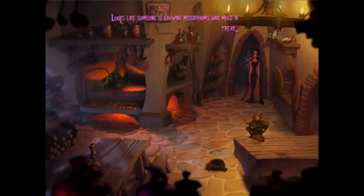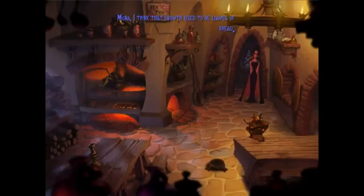Looks like someone is growing mushrooms and mold in there. Mona, I think that growth used to be loaves of bread. What? Disgusting! What happened to the chef for this castle? I think when Shroudy was born, instead of making dinner, he became dinner. Tough luck for him, no?